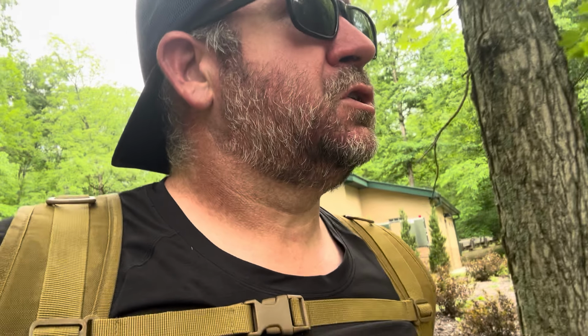Sorry, a little humid out today. But spider webs, bugs, every step, pretty much. That's what it felt like. I think this hike was worse than the Lakeview Trail that we did a month ago. That was nothing but mud and spider webs as well. This one I think was worse.